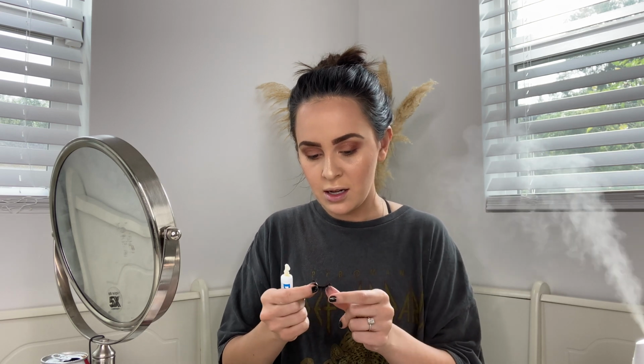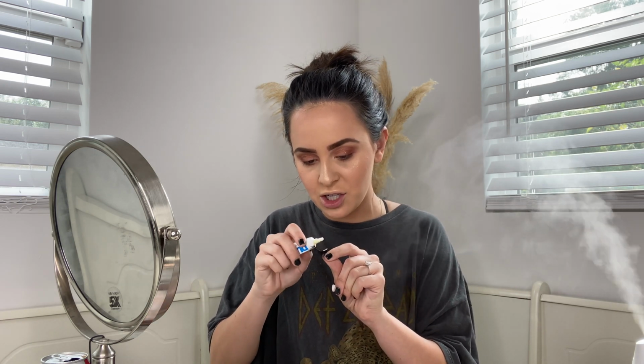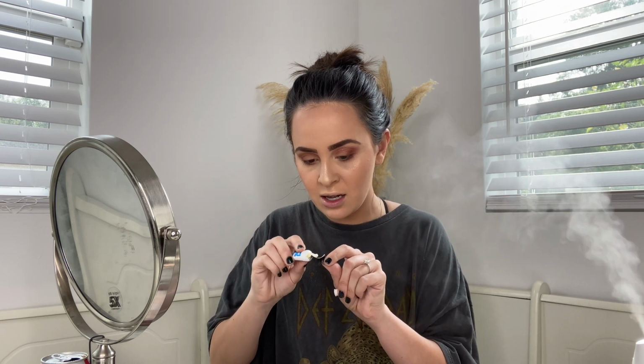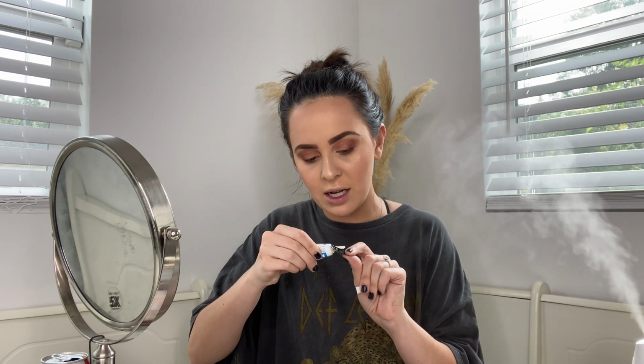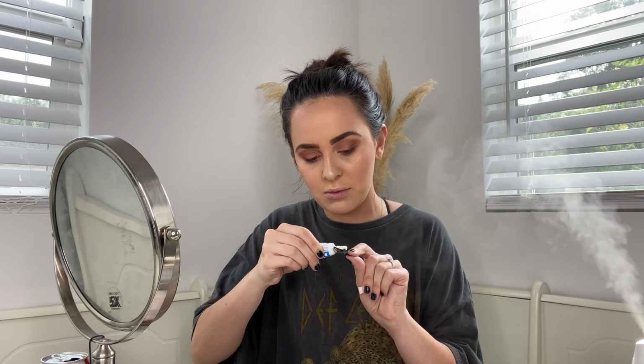I know I feel like I sound like a broken record when I say this, but the secret to getting lashes on and to stay where you want them to stay is to let, especially when it's the white glue, let the glue dry for like 3 minutes before you try and put it on your eye, because it gets tacky and then it stays where you want it to go.